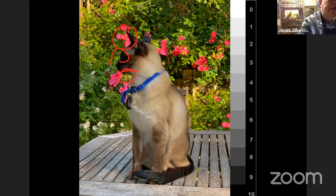This kind of reminds me of the Obama portrait where he's sitting in the ivy, his chair in the ivy and stuff. This is not that, this is a cat, but you know, those greens rotating around with flowers. It's very interesting.